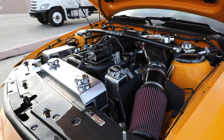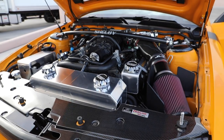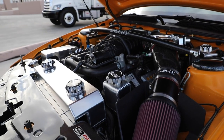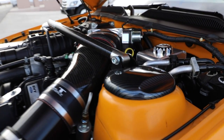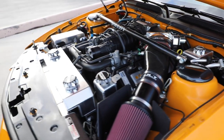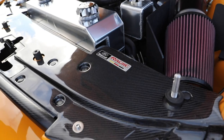I'll say it again, celebritycars.com. You can read the full description. There's plenty of information about this motor, what's been done to it, who all was involved, the horsepower, all that stuff you're gonna find at celebritycars.com. And you're gonna find out a lot more information about this build a little further along here in this video, okay? Carbon fiber, everything under here, folks, looks generally new.